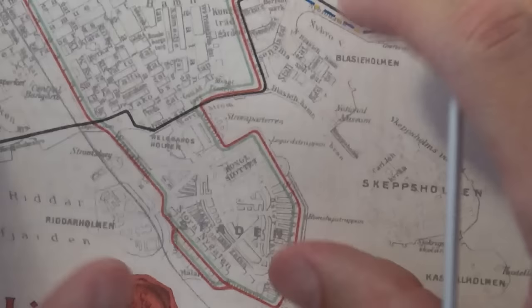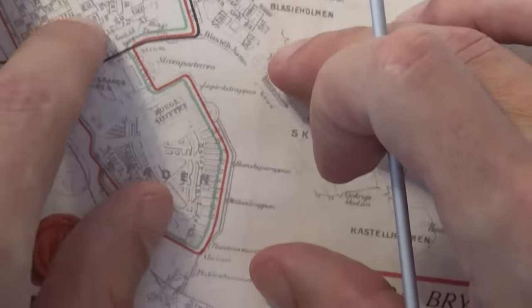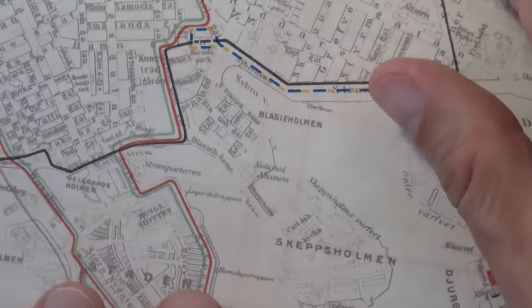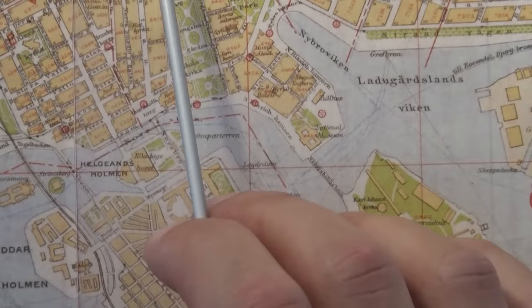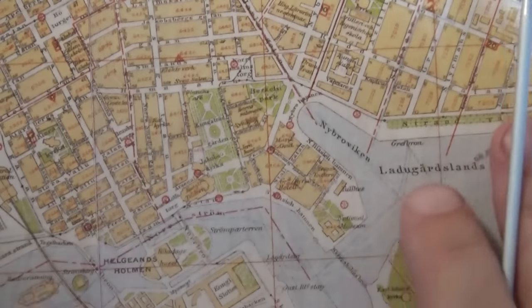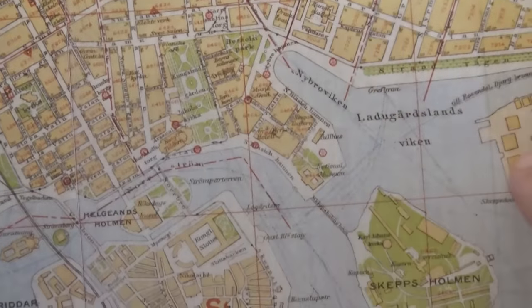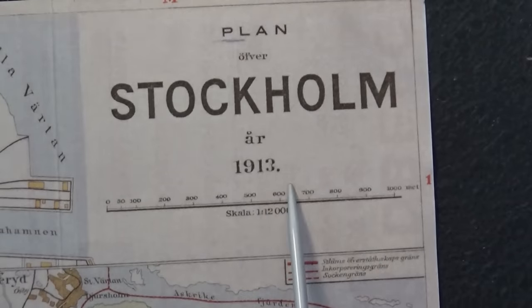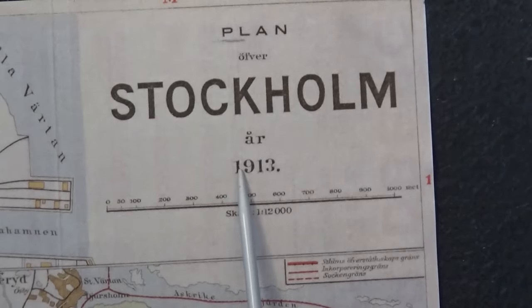And this is actually just the northern part of Stockholm, or the central and the northern part, not the southern part. Now, let's do some tracing. And then you will also see the reason why I found this particular map quite interesting. So, it's from 1913. Plan of Stockholm.